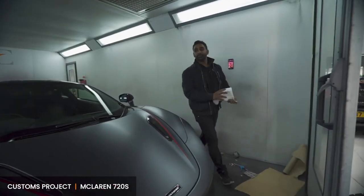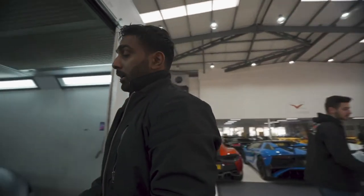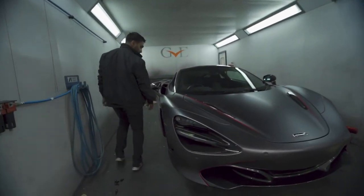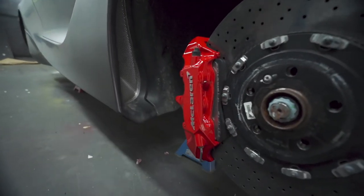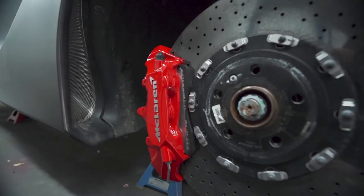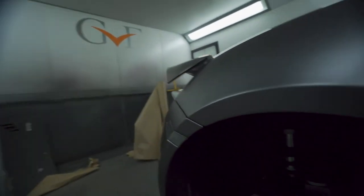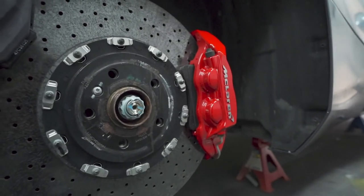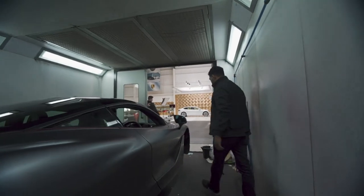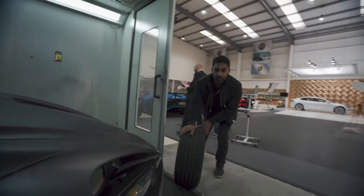What have we done here, Jay? So we've done the calipers. Turned them from chrome to red. Nice. Decals the same. So I had to sand the decals down and then lacquer it all up. So quite a long job. A lot of job, yeah, because then masking the whole thing as well. Yeah, it's done. Maybe get out, clean up, and pass the little cake at 1 o'clock. Oh, cool. So you're sticking the wheels back on and then taking it off.